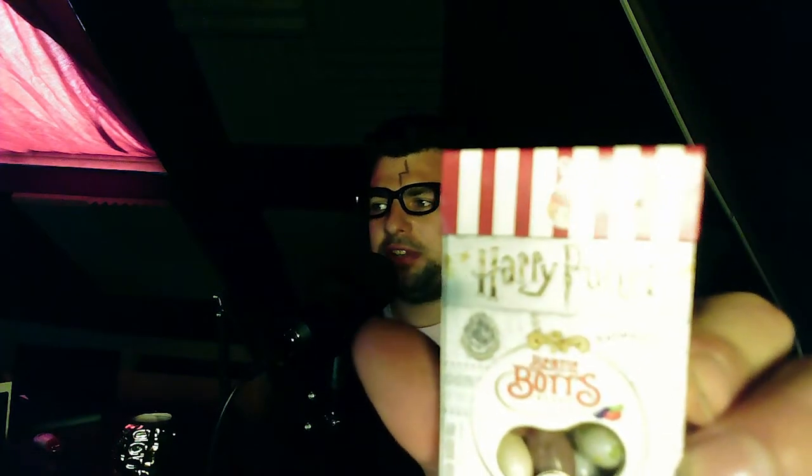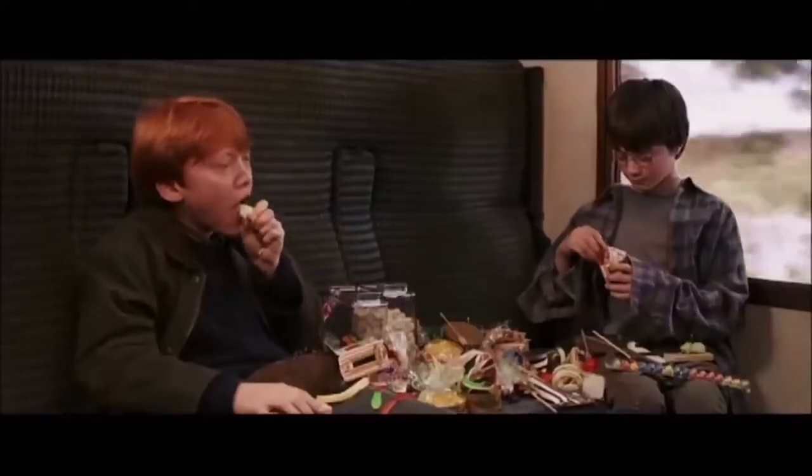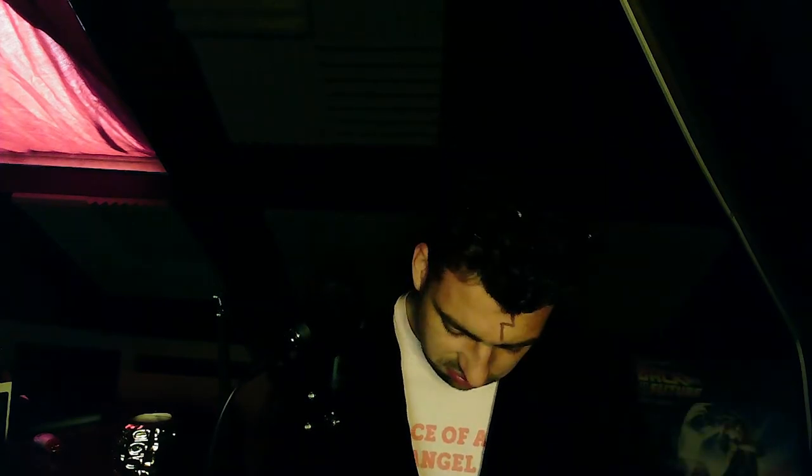Alrighty, welcome back. We'll be doing something a little bit magical today and be trying Bertie Bott's Every Flavour Beans. They mean every flavour. Is that what he says? They mean every flavour. So let's just take a look at some of the flavours we've got here. Just lift up my glasses to read. That's how they work.